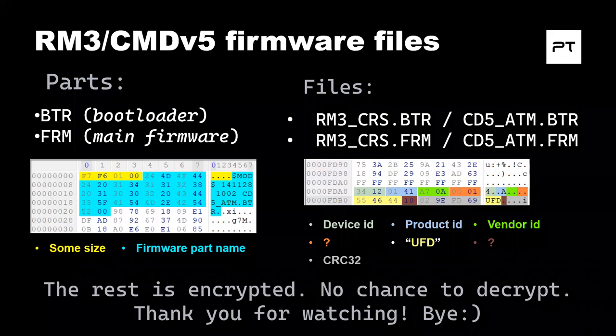And then at the end of the firmware, on the right side of the slide, you have a structure that can actually be parsed manually just by looking at it. It includes device ID, PID, vendor ID, some unknown bytes, and it also includes the UFD tag, which is actually DFU. Maybe you know, device firmware upgrade. It's a well-known protocol. So at this moment, this was everything we had, and trying to unpack, decrypt, and do other things with those random bytes had no success. So this project could not be finished.